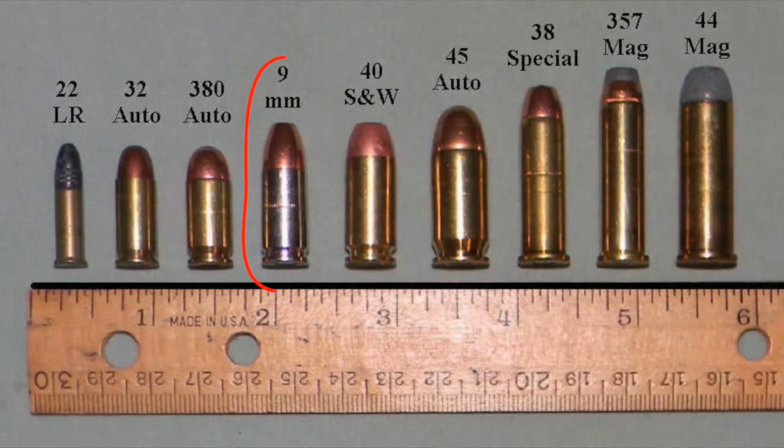Then we'll talk about 9mm. So 9mm is like the standard. Popular. Yeah, popular. The most popular handgun ammunition in the world.